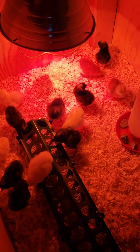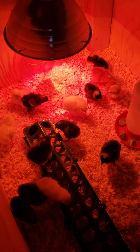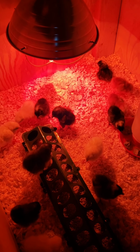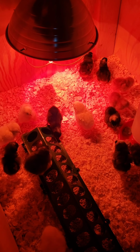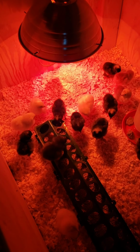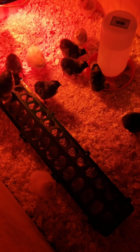If they're all huddled underneath that light in a big ball and none of them are spread out, that would mean that they're too cold, and we may need to bring the warmer down a little bit. If they are at the other end, it means that the light's too hot for them. But if they're kind of spread out the way they are right now, if they continue this way, then it should be about the right temperature in there. So we're going to keep checking on them periodically.